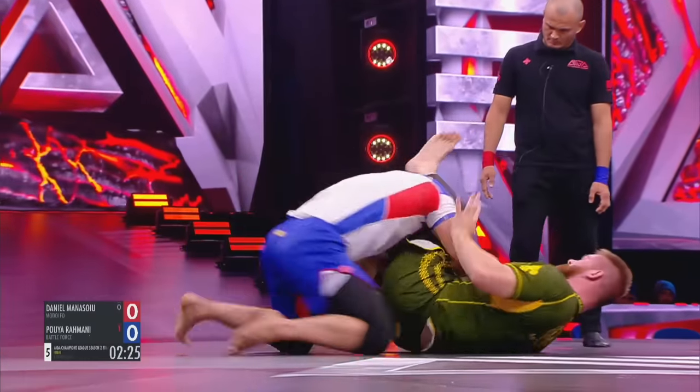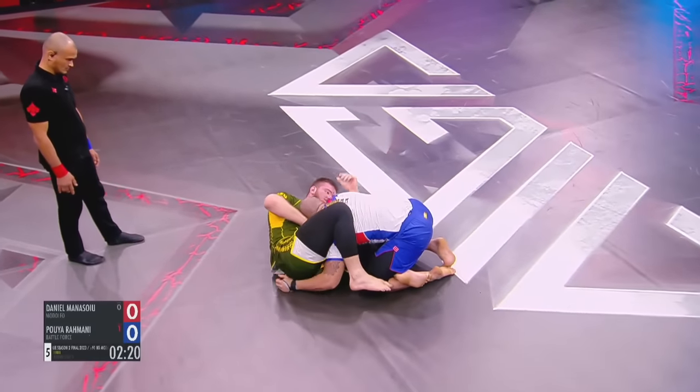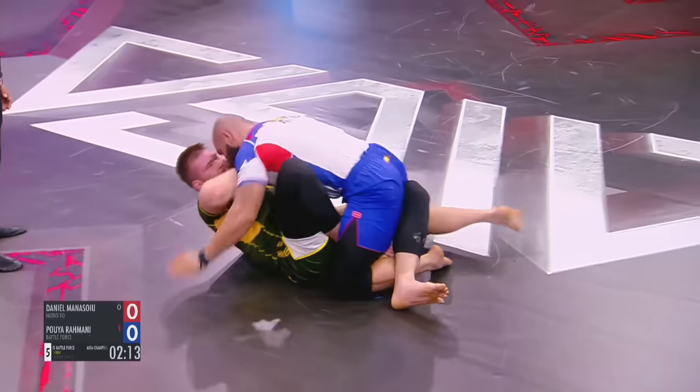Ooh, aggressive head positioning right there from both guys. Rahmani getting a little bit more aggressive there. He's going to have to get more aggressive. He's got to try something. Here's the shoulder crunch attempt now from Big Dan. Getting to the underhook. Rahmani dropping to the side.